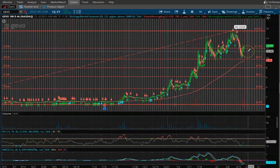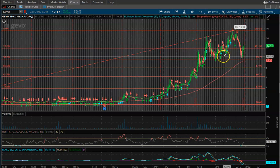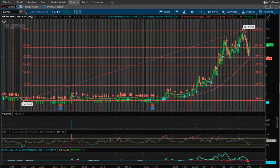So I'm going to keep an eye on it and make sure that we don't push down further before getting in. But if we find a strong support at about 12 bucks, then I'd potentially come back in and buy up some shares and ride it up closer to that $20 mark, which I think is where it's going to be heading in the future.